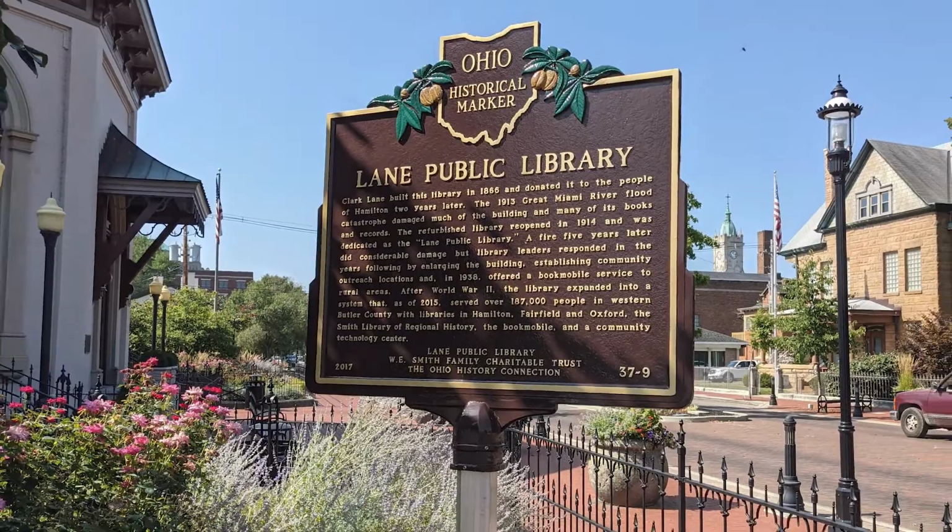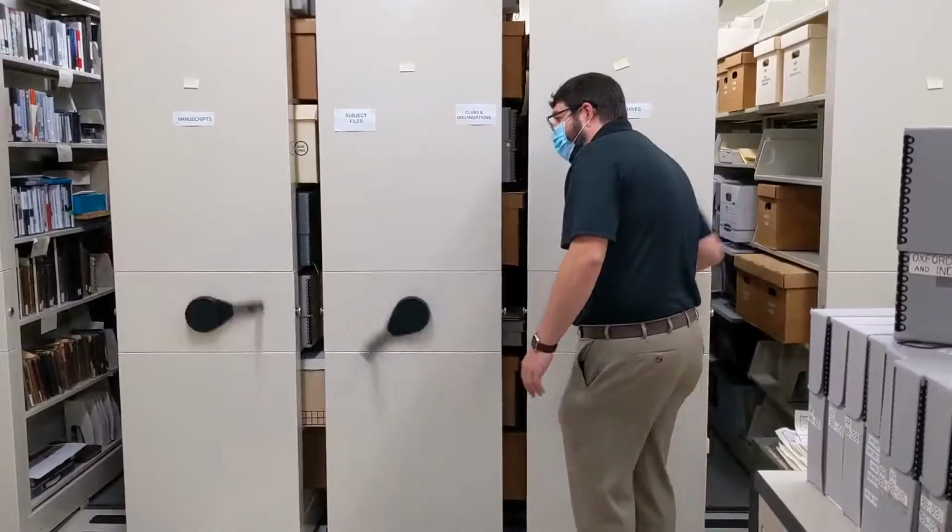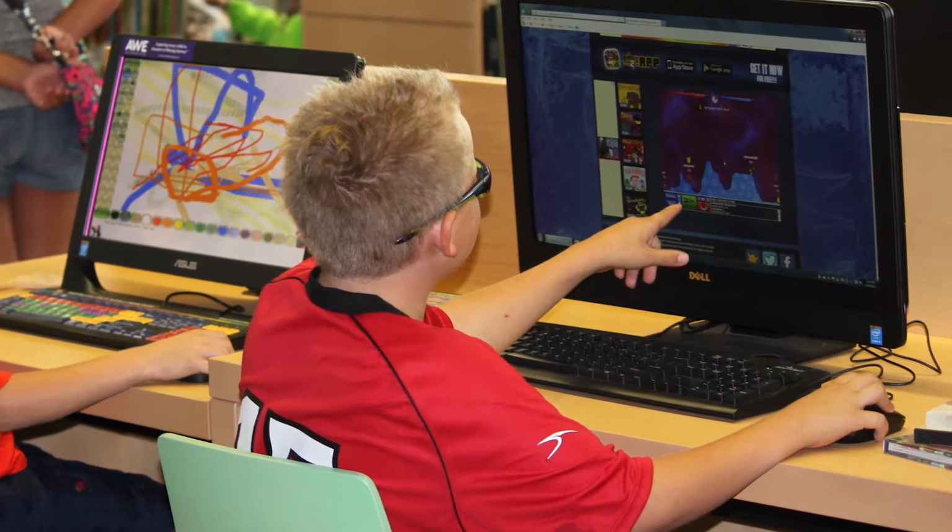The Lane Libraries provide materials, services, and technology aimed at satisfying the curiosity, intellect, and imagination of our patrons.